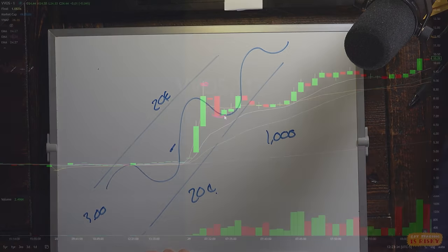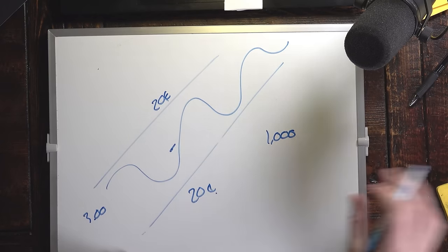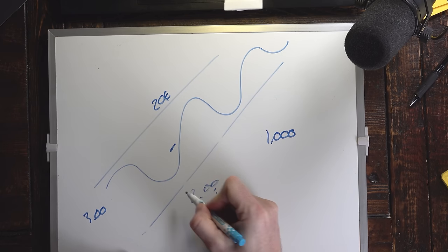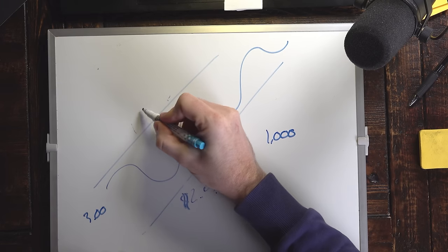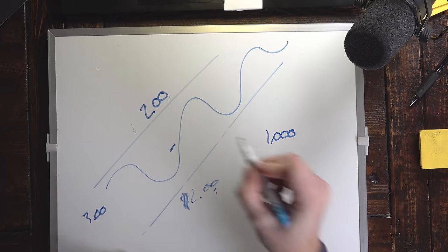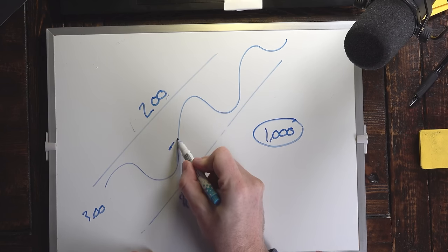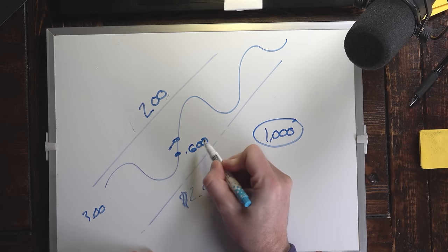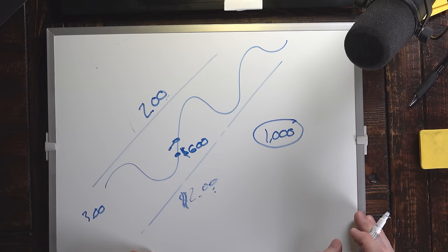But then when you look at something like VVOS, this is now amplified. This is not 20 cents. It's $2 a share. So now you have huge swings where using your standard 1,000 shares, you might get in right here, it drops down here and you're down $600 before you knew it. You're stopped out. You're at a max loss.